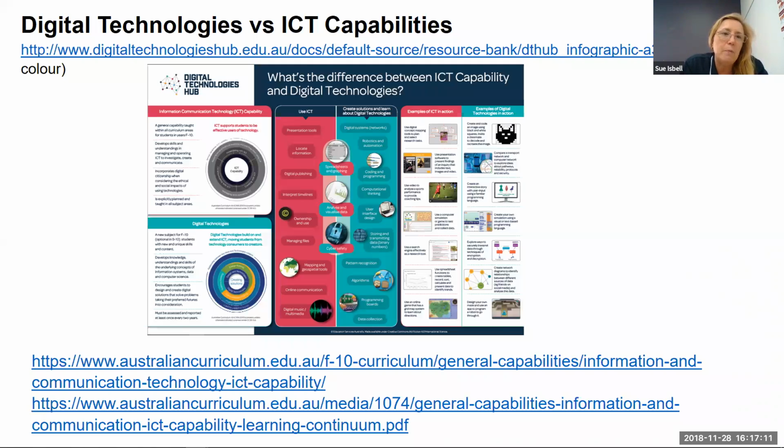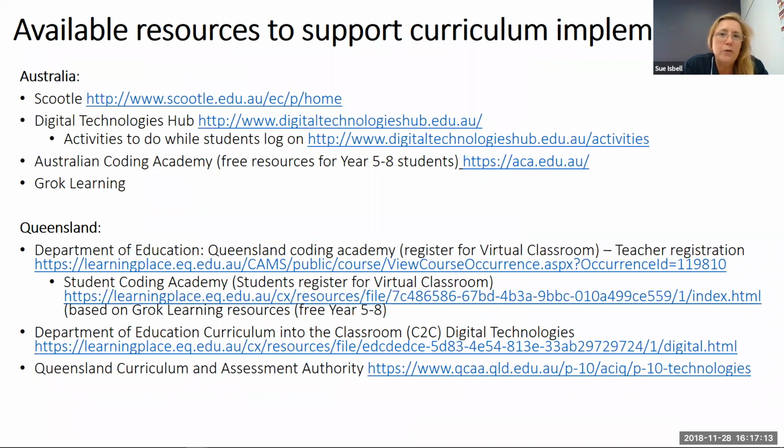So I've tried to separate these a little bit. For anyone looking at the national curriculum, there are some Australia-wide resources. Scootle really now has, in Queensland we've had the Learning Place for years, but it's not having as much development put into it as in previous years. Scootle has taken on a lot of that role. I find the Digital Technologies Hub is absolutely fantastic. It has so many activities mapped to different year levels.